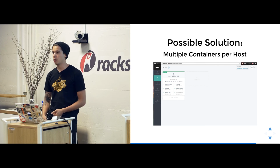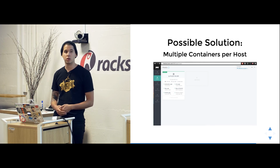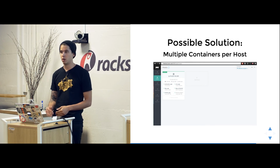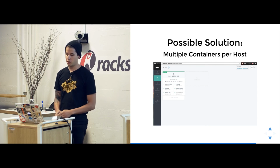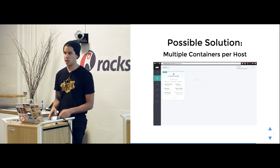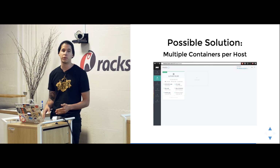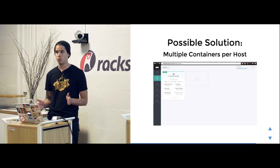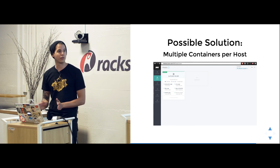Something we've been playing around with, as a possible solution, is running all of those containers on one host. Currently we're running one container on one host in EB. Though they do support multi-container environments, we think that ECS and Tectonic and Kubernetes are all great solutions. However, I feel like they overcomplicate what we're trying to do at this point in time, and we don't want to add any more layers of confusion for everyone else.